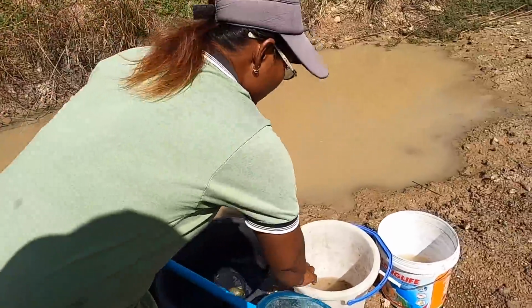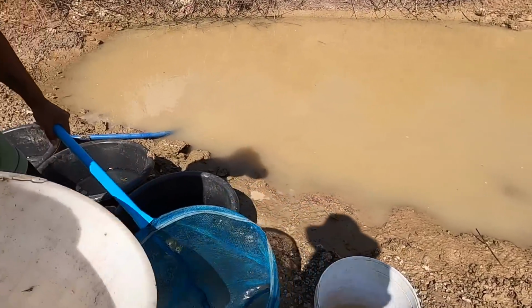Right, it's time to go and empty the first bucket into the giant snakehead pond.